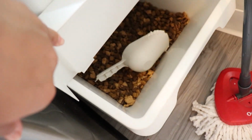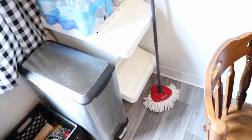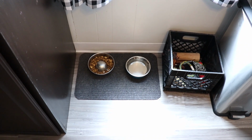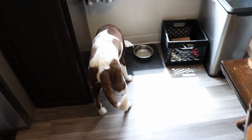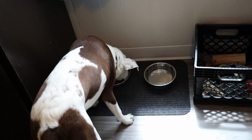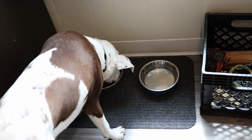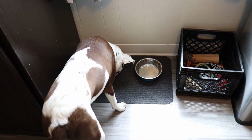I keep his dog food down here in this Ikea bin, and so somebody usually feeds him in the morning. It's all different now. Usually it's James or one of the girls, but he gets 1 cup to 1.5 cups of food twice a day and fresh water. And then usually he'll eat and then he'll go out for a bit and come back in. He's definitely a snuggle pup, so he naps quite a bit too. He's not quite 1 yet.